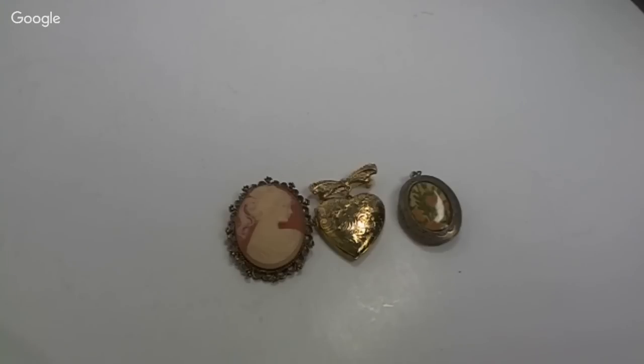Jude came in just in time. Jude, we're looking at 3 pieces here. The puffy heart in the middle is a brooch. The other is a locket pendant. And then the cameo is a brooch and pendant combination. And there is a mark on that cameo, but we can't read it. It's even got a trademark. So we're about to hit sold. If anybody wants to come in, we are at $15 for these 3 pieces.